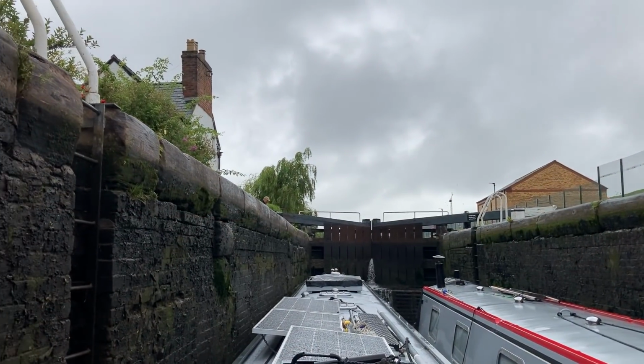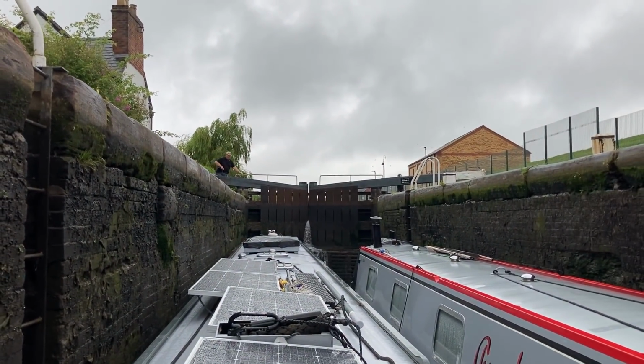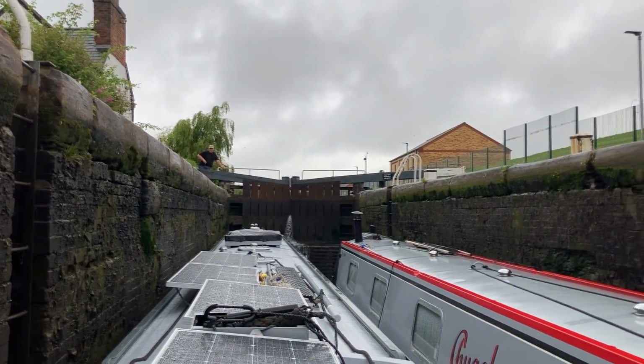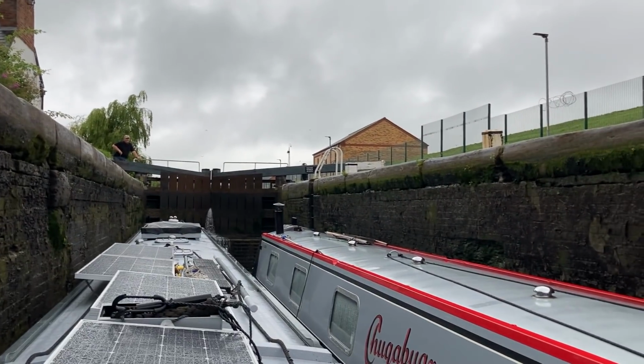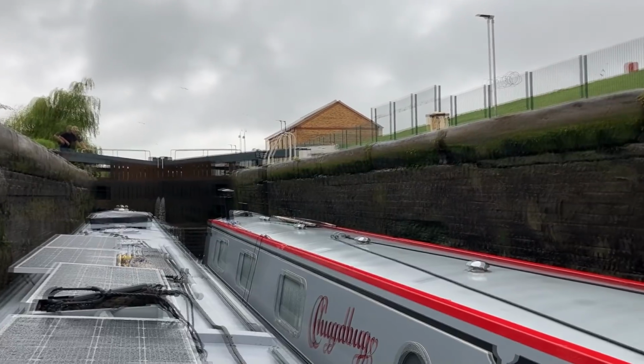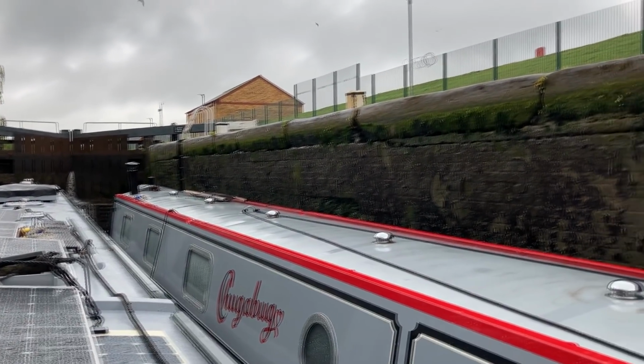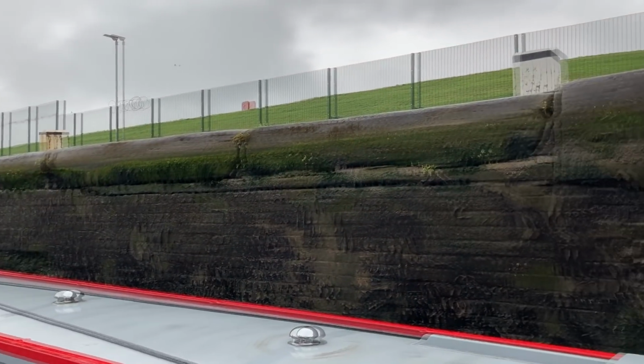Second lock of the day. This is Chemistry Lock, my favourite lock, where I got inaugurated as a boater when I fell in, although admittedly I was on the other side of the top gates. So I've always got my heart in my mouth when I'm in this lock, but hey ho.